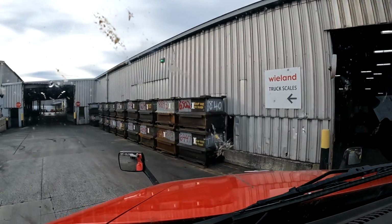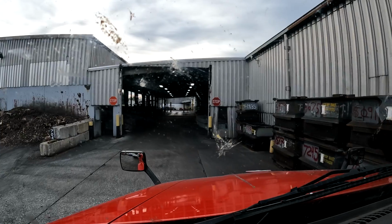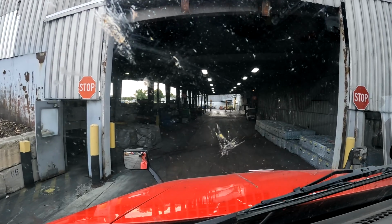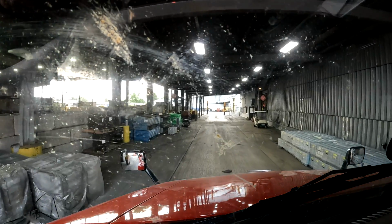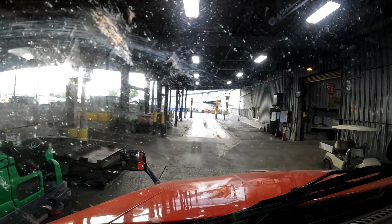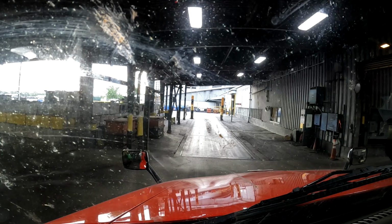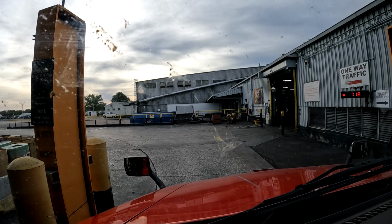And I've been here before, like I said. I've shown this process before. So the scale is up there under the covering. We'll park on the scale, and there's a little office door there to the right. We'll check in. Gotta watch out for forklifts. Alright, let me get checked in. I got checked in. I'll show you this.